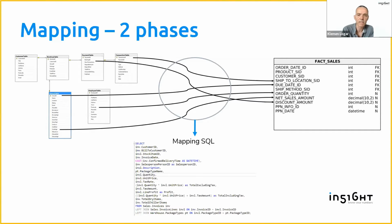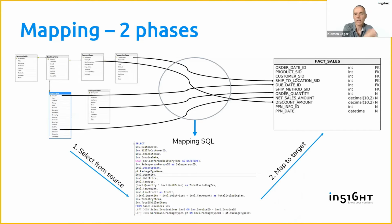Okay, so everything that this data analyst who's now building the data warehouse needs to know is that there are two steps. First is this mapping SQL, and another thing. So this is how you're going to acquire the data from the source, and then you try to map. That's why it's called mapping, and that's why all these arrows are there. The result from this SQL goes to the target table. In this case, it's a fact.